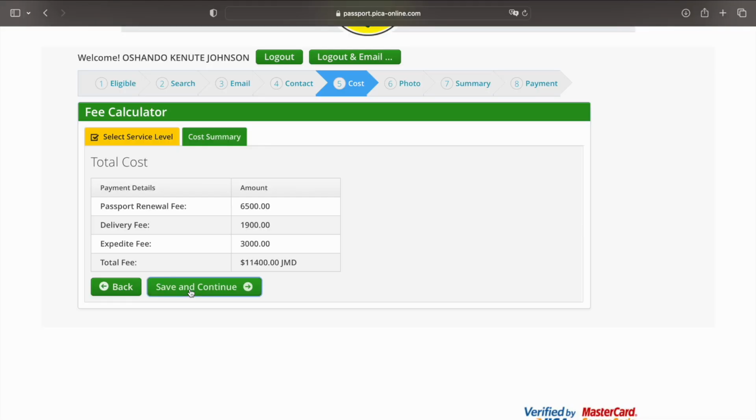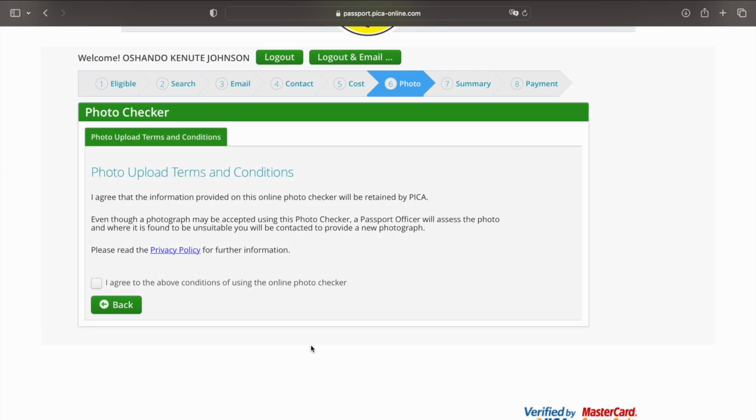The next step is, of course, providing a photo. You can read through on their website all the guidelines for taking the photograph. If you go to a photo studio, they should be able to provide the photo according to the standards that are expected. There was a bit of confusion for me because the documents that the embassy sent me said the photo should be 45 by 35 millimeters, but on the website of PICA, it is a different dimension. Whatever is on the website, just follow that in terms of how the photo should look.